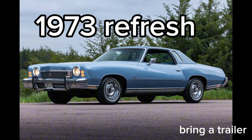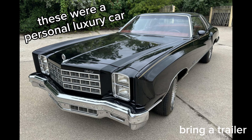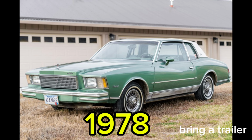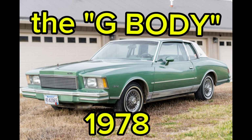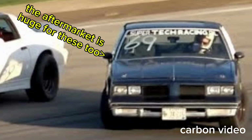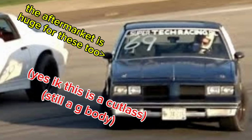Unfortunately, in 1973, they updated them. At this point in time, they were just a luxury car, which means no horsepower from the small block under the hood. In 1978, these cars became a G-body. If you don't know, the G-body is known as the Circle Track King. With the right modifications, these things are probably some of the best handling cars you could ever get your hands on.